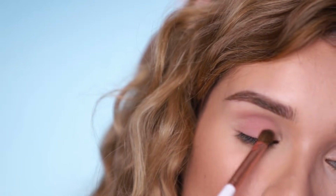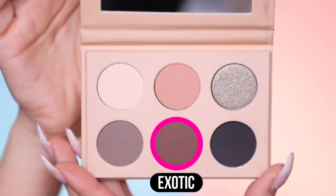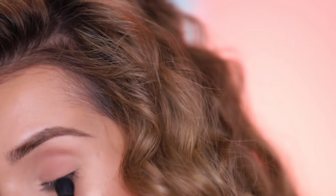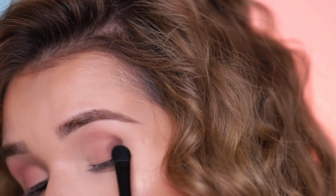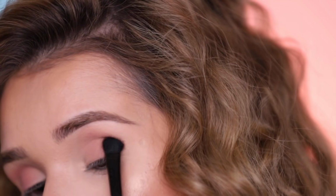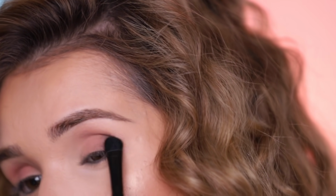So concentrating that mostly in the center of my lid. And since we're doing a smoky look, we want every shadow to be super diffused and blown out. Look at those shades side by side, pretty similar. So back to the KKW side, we're going in with Exotic. It's this matte, cool toned brown, and I'm gonna pack that on the outer corner, starting closer to the lash line and then kind of blending up and out as there's less product on the brush to get a nice, soft, smoky look.